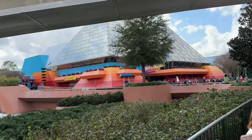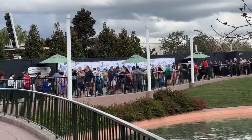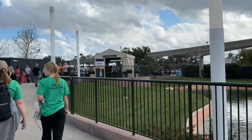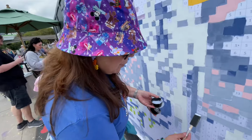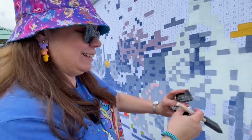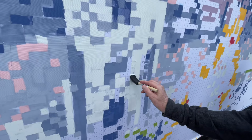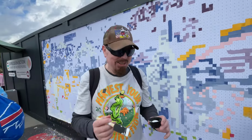Right across from Journey into Imagination, you have the expression section right there, and it's a wall where you can color it by number. We're gonna go check that out right now. So here's the wall, and actually you're gonna get your paint right over there in that little hut. That's where we're headed to. And I got paint on it. Perfect. I got it nice and dark in there.